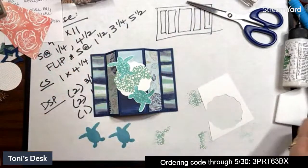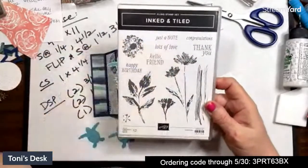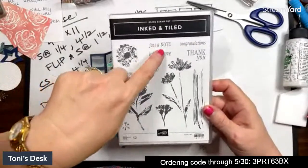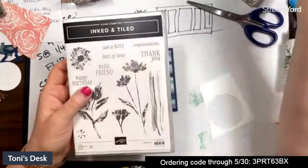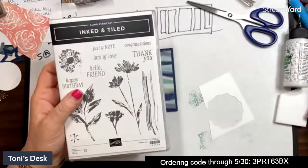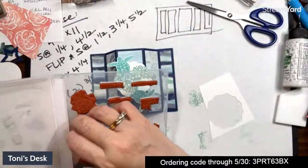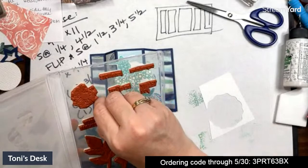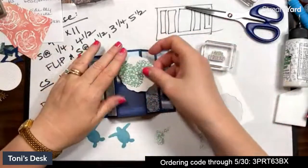this. And I wanted to use a greeting, a smaller one from Inked and Tiled. I really like this. I didn't get the dies with this. No, wait, this one comes with a punch that I am not really a fan of, but I like all the greetings. And I like this style of flowers and leaves. So, you know, you don't always have to get the bundle if you don't like it. Nobody is forcing. All right, let's do happy birthday. Ooh, no, you know what? Let's do hello, friend. Because I know exactly who I'm sending this to. All right, let's do little. And I'm going to stamp it first because if I don't get it exactly straight, I can turn this piece.